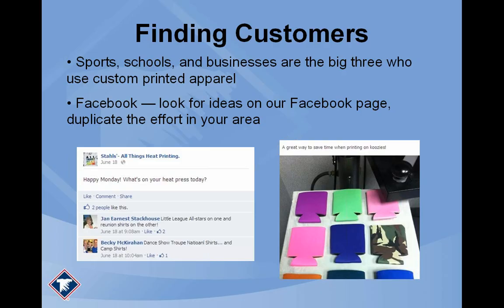And then businesses. I know a lot of us who've been doing this for a while can speak to the time that somebody walks into your shop and hands you a business card and says, here, I need my landscaping business, and here's my card, and I want it to look like this design on my card. So those are the three who you're going to find the most business from. Now, they're not limited to this by any stretch of the imagination. These aren't the only three types of customers you're going to find out there. These are just the ones that, through our experience here at Transfer Express, you're going to find the most of and that you're going to make the most money off of.